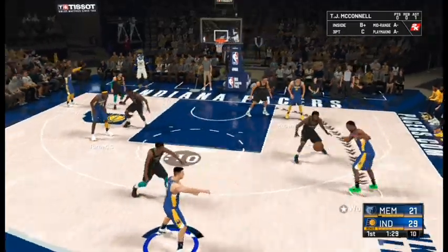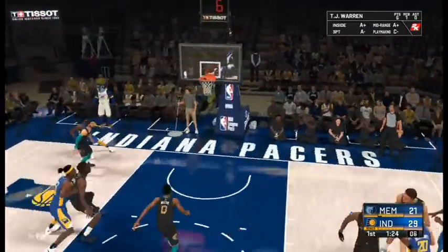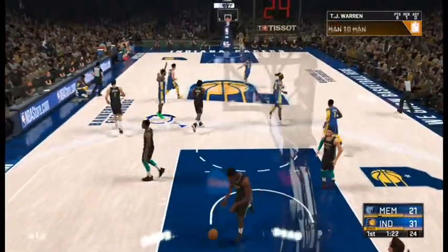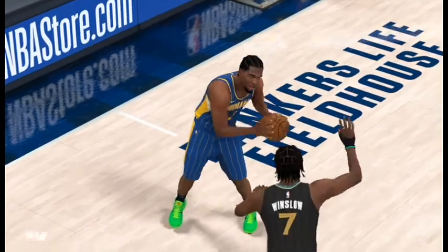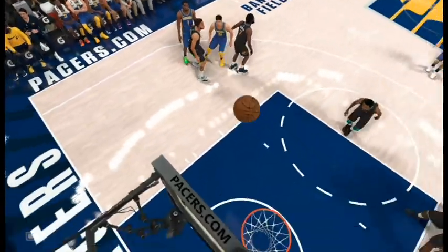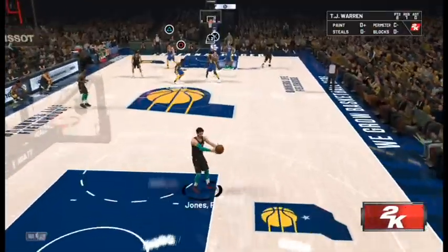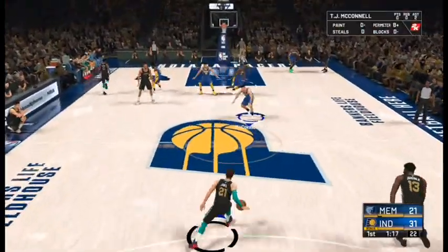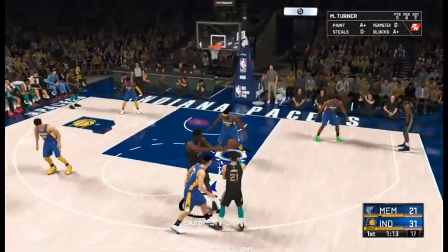Now, here's McConnell. Warren, that's for two, and he wills that one in, sinking right through off the back iron. Defensively, giving up far too many open rhythm looks. And to battle back, they've got to shore up the defense. There's no other way to come back from a deficit unless you play good defense. Here's Jones, following the basket by T.J. Warren.